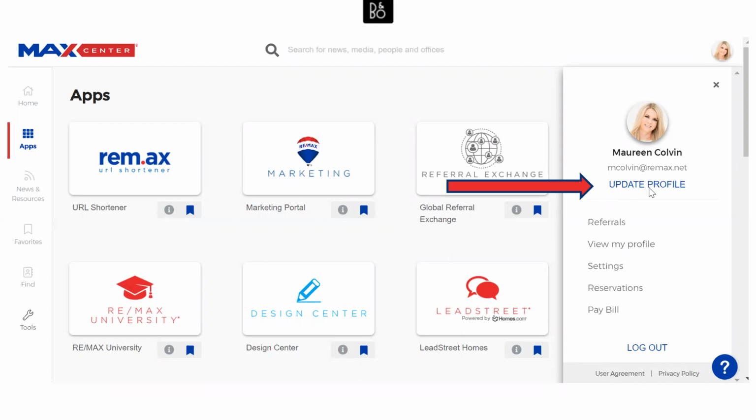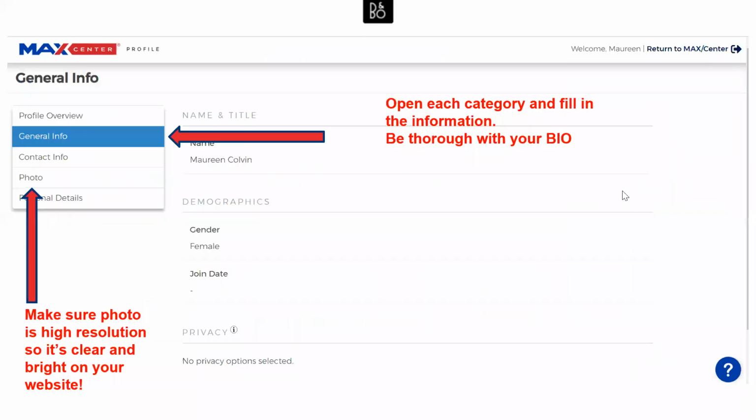And if it's not really thorough, they might just pass on to somebody else who is. So I really recommend that you go into this update profile button. I'm just showing you a brief overview via this PowerPoint. We will go in and show you this live as well. When you hit the update profile button, you are going to come to this column of different categories: the overview, general info, contact info, photo, professional details. And as an agent, you will have even more here.